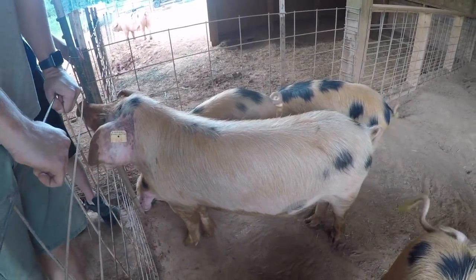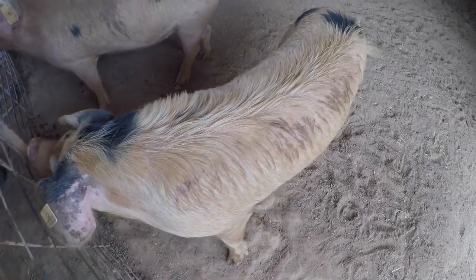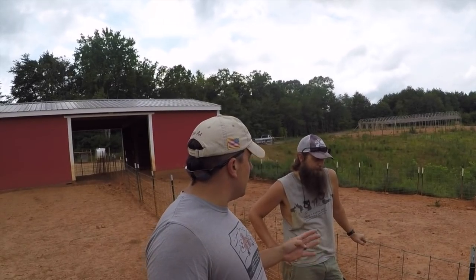Are you eating my shorts? And some of these, like she's one of our gilts. She's going into our breeding program. A couple more in here that just look really fantastic. She looks wonderful. From what I understand, there are like 4 different major types of Guinea hogs, right?